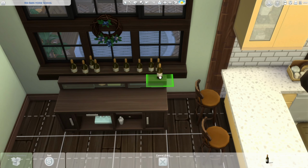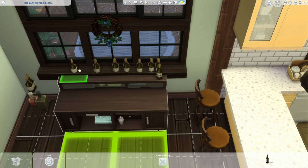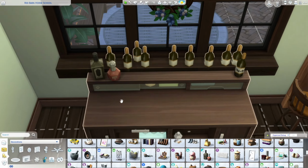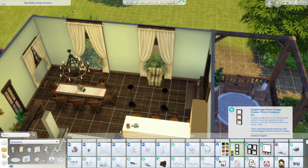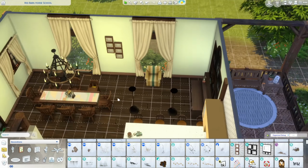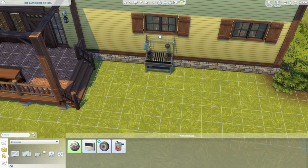Over here at the bar, you'll see I am adding some bottles of wine, also a decanter and a little glass jar. I thought that was nice. So this is the whole reason why I wanted to put this shelf here in the first place, because I wanted a lot of space to fit all of my little clutter pieces that I wanted to add. And we also have a lovely chair from Cats and Dogs over here by the bar because that's a nice little sitting area, and also some empty picture frames, which I assume will get filled up by the family who lives here.